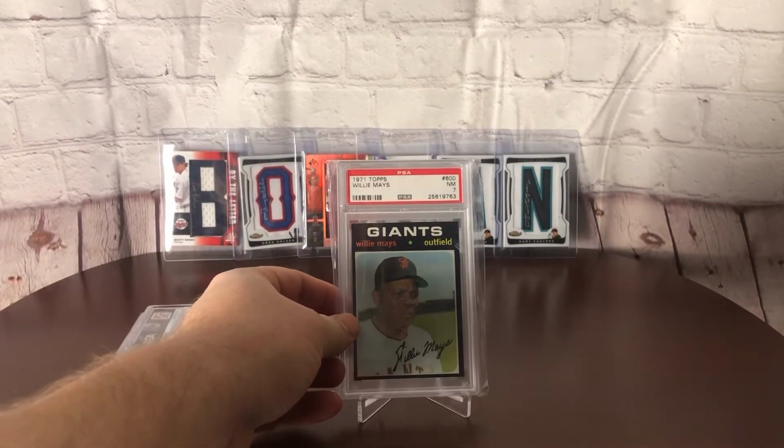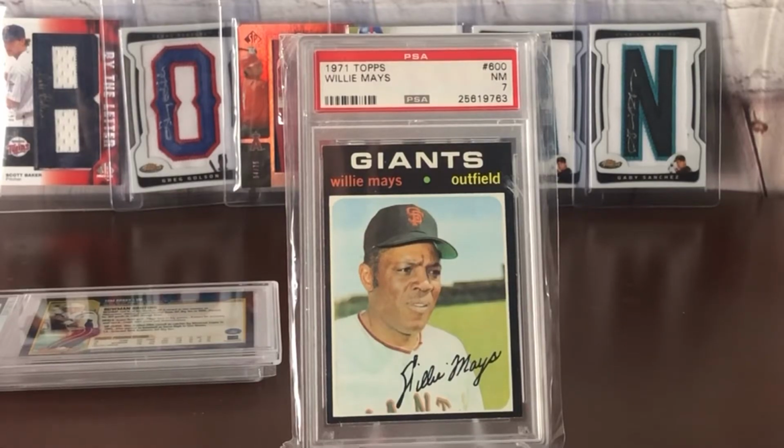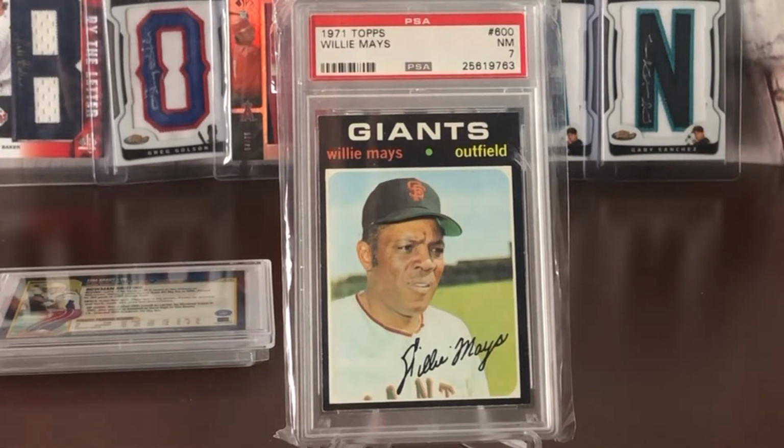And grab this one probably in November or so. Just looking to add to my higher end PC of some vintage guys, and this is a year I've always been enamored with. I love the black bordered 71s, and of course I had to grab a Hall of Famer. Who cares if it's a 50-year-old card of Willie Mays? As long as it's in a high grade like that, it is a beautiful piece of artwork for the collection.